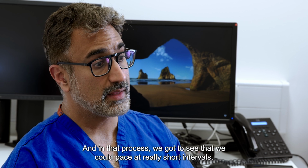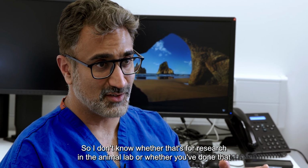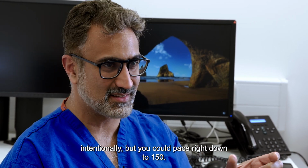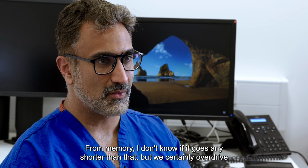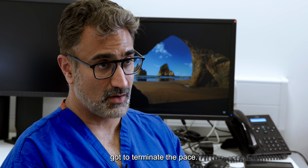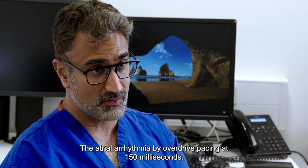And in that process, we got to see that we could pace at really short intervals. So I don't know whether that's for research in the animal lab or whether you've done that intentionally, but you could pace right down to 150 from memory. I don't know if it goes any shorter than that, but we certainly got to terminate the atrial arrhythmia by overdrive pacing at 150 milliseconds.